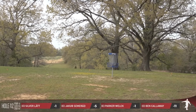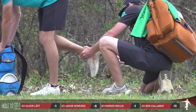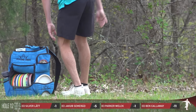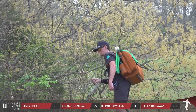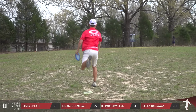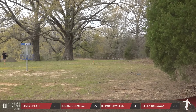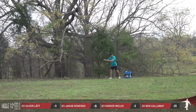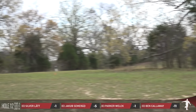Oh no, and the one branch that Silver needed to miss, he connects with. And what's going on there? I stepped on the biggest thorn I think I've ever stepped on. I felt it on the side of my foot. It did not actually go into my foot. I got very lucky. That thing was like 4 inches long. Really big. Right, guys? So I'm putting for birdie, actually.